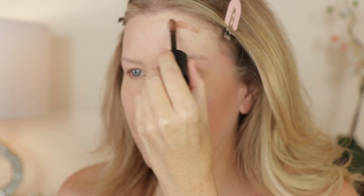I do wish it was a little bit more brown, like the Charlotte Tilbury. This seems to have a little bit of a reddish orangey tint to it, whereas the contour wand from Charlotte Tilbury is more of a neutral color. I love the formulation of the Charlotte Tilbury contour wand. I just don't like the applicator.